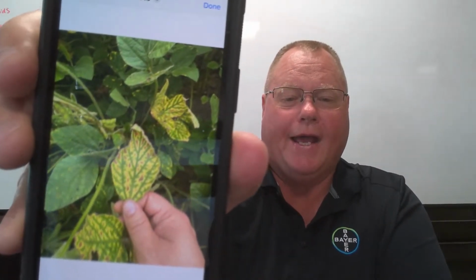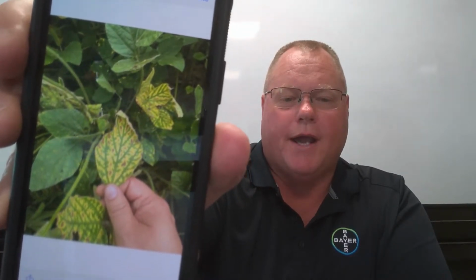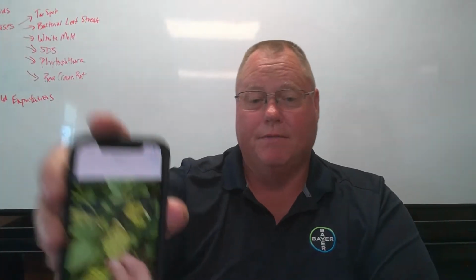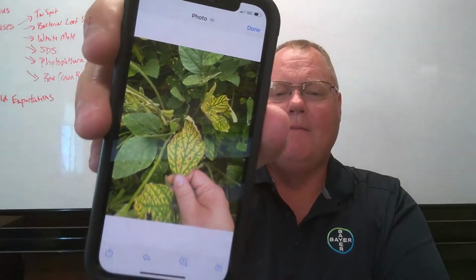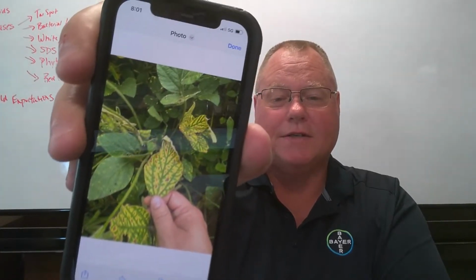Don't be that guy that sends me that picture and the text says, "What's that?" Because that makes me want to throw my phone when you do that. Adam and I were adding it up. It's probably SDS. You were probably suspicious that was SDS when you sent the picture. Yeah. 9 times out of 10 in Central Illinois, that's SDS.